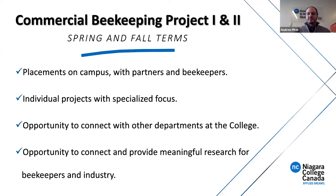As an example, I was placed at the University of Guelph when I was here for the first year of the program, and I got to present my work not only at Niagara College, but afterwards at two other conferences once I graduated. So this program does open a lot of doors for a lot of people in the beekeeping industry, not necessarily within education, but also within government, not-for-profits, and other commercial beekeeping operations.